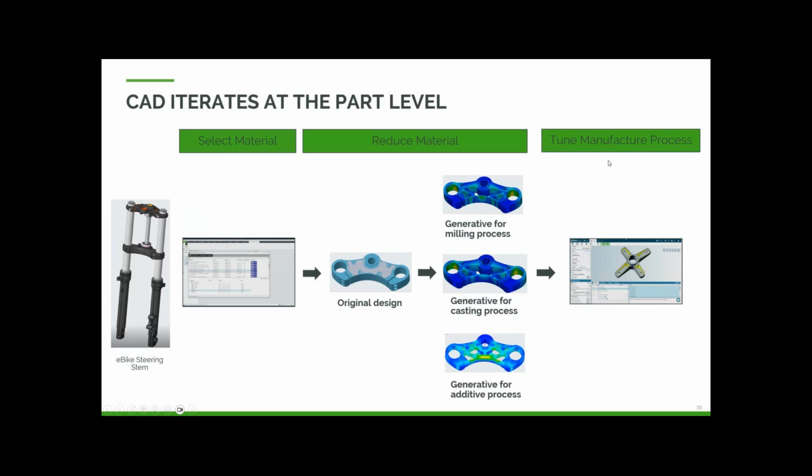And the third is to tune the manufacturing process. One method to do that is to pump it through a manufacturability simulation, like a priori. That will advise you on how much footprint and cost is added during manufacturing, and advise you on any geometric, material, or manufacturing process changes that could be made to improve it further.